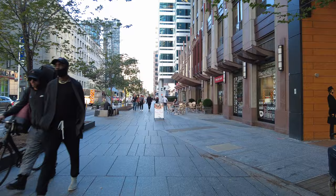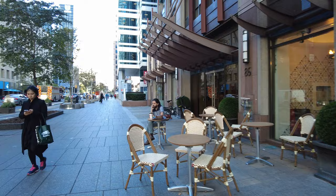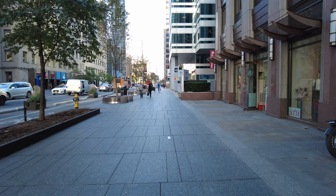And yesterday, these patios were pretty much empty. There was the threat of some rain later at night, which I don't think ended up being a thing. And there's a moving electric bike. That's the same bike that I have.